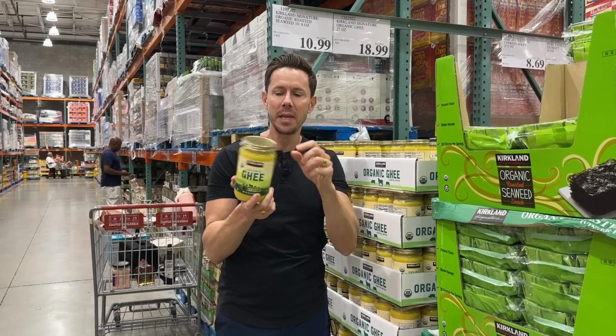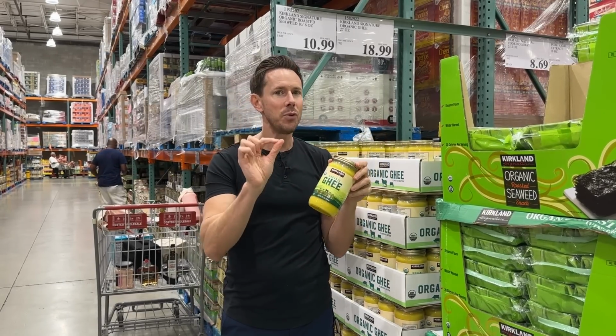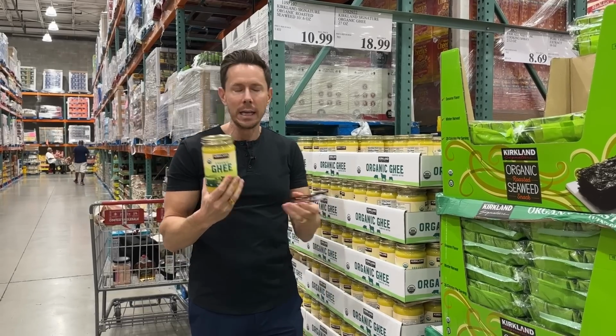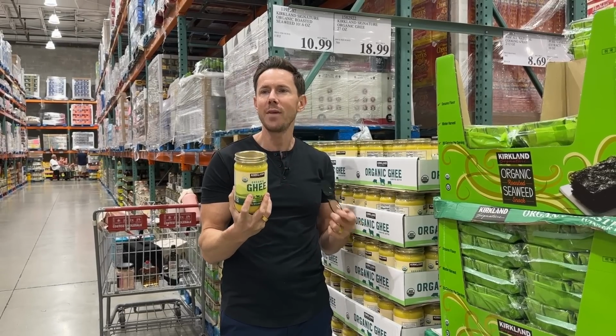And I know it's a good quality ghee because look at the texture. It's thick and pasty. If you see them at the store and they've separated and look liquidy and broken, that means they're made improperly. This is really high quality. I do wish it was grass-fed. Like the type of ghee I use at home is from Fourth and Hart. It's 100% grass-fed. This is organic, meaning the cows do have organic grain.